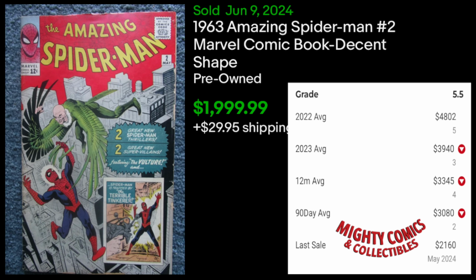Either way, I'm calling this book a 5.5, but the only reason I am doing that, because I do think it's higher grade than that, is because I want to compare to the price that this book sold for, which was $1,999.99. I took a 5.5, and as you can see, the last sale of a 5.5 was in May for $2,160.